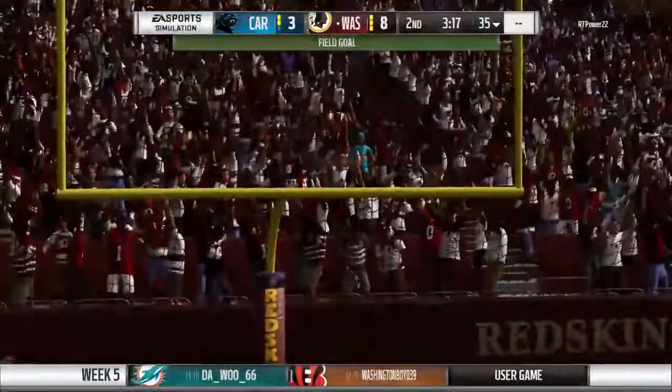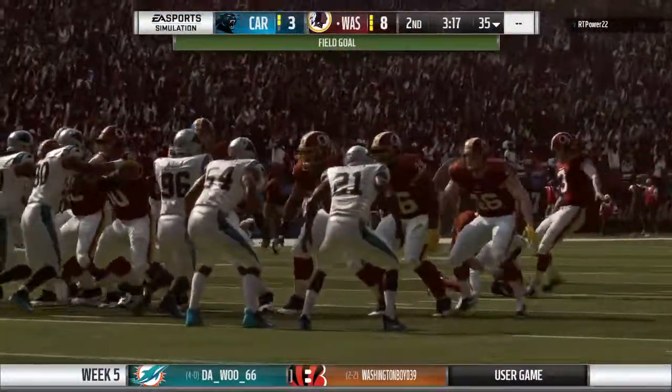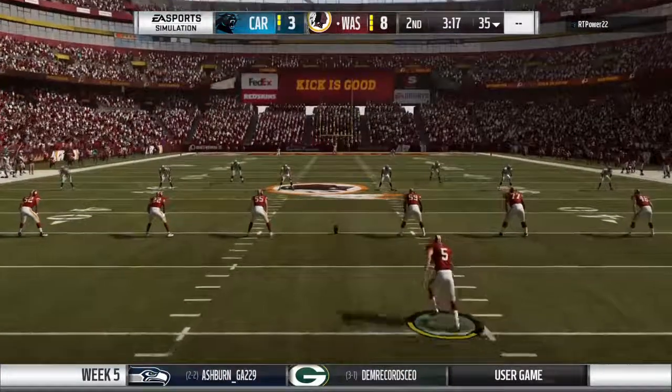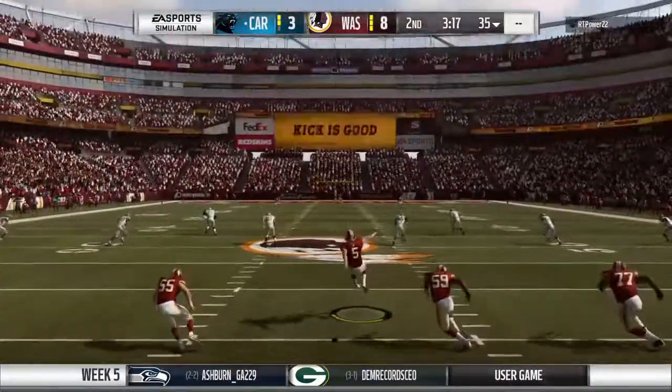And Hopkins' kick is good. And high fives for that one as that drive ends in 3. A dozen plays on that drive that ends with the field goal.